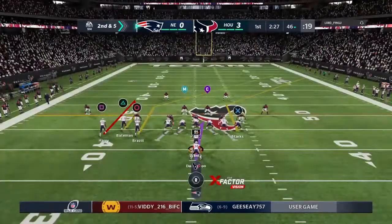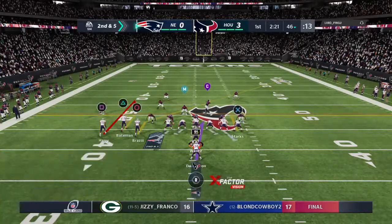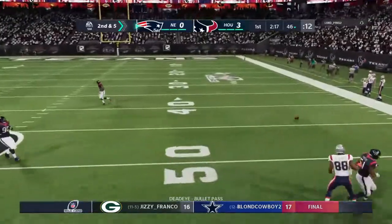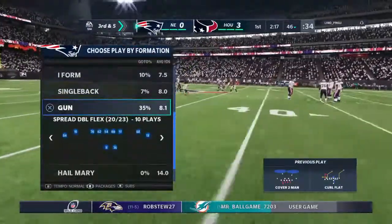They'll break the huddle, send 3 receivers left, 1 to the right on 2nd and 5. Working from the gun, Wentz. And that'll be incomplete. Took a pretty good shot as he tried to pull that one in. Couldn't hang on third down.